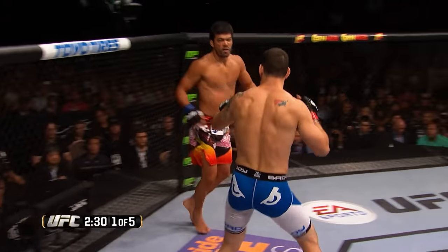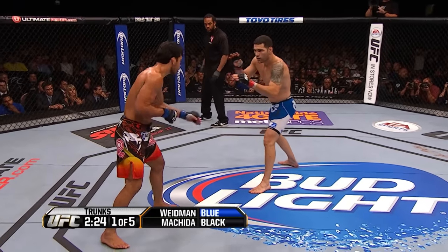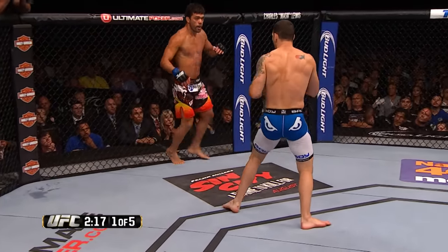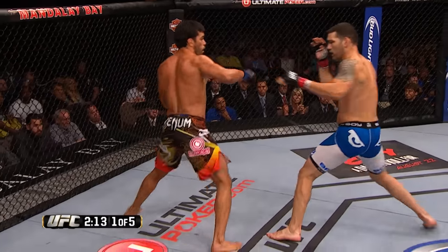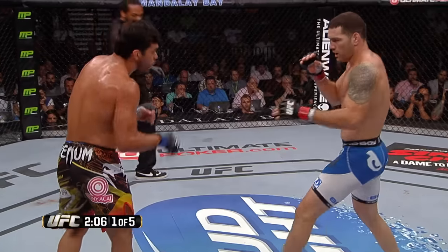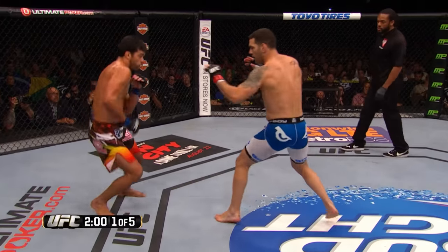But tremendous pressure by Weidman. Weidman switched his stance for a moment. Lyoto was circling away from the left leg. This is Weidman's style, constant pressure, staying on top of you. And it makes it very difficult for a guy like Lyoto to set up the counter. Again with a kick. And two in a row. Weidman's never been outstruck in his professional career. He's off to a good start here against Machida.